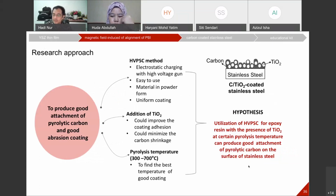And the hypothesis is that utilization of the high voltage powder spray coating for the epoxy resin, with the presence of the titania particles at a certain process temperature, can produce a good attachment of pyrolytic carbon on the surface of the stainless steel.